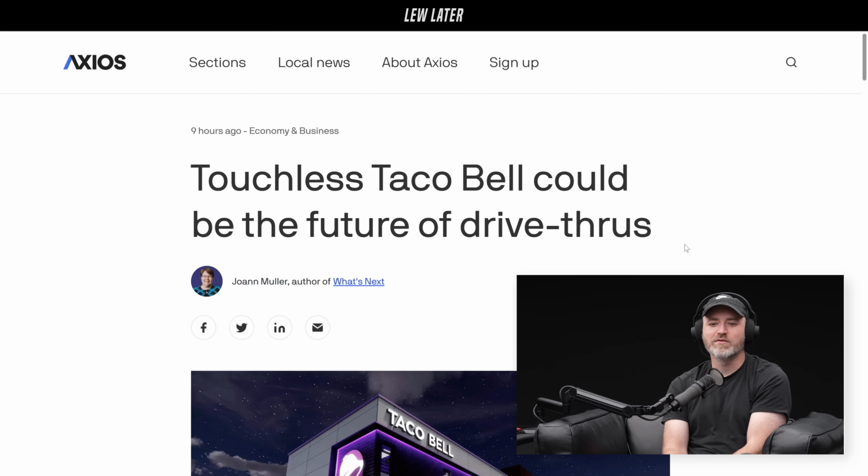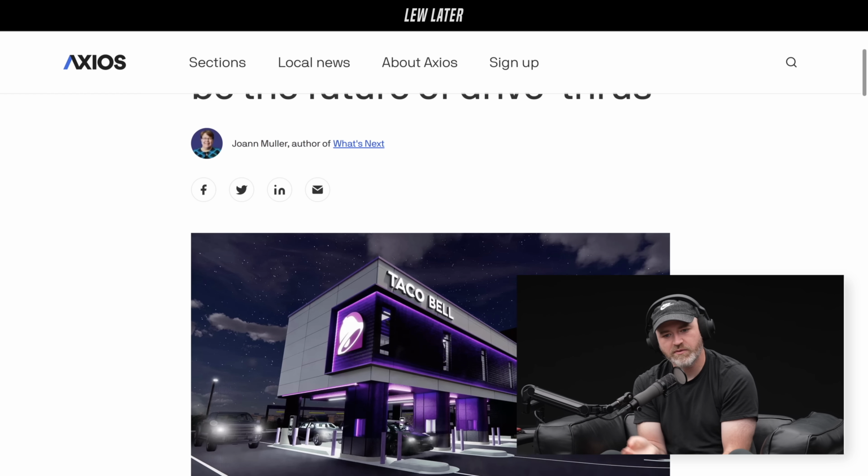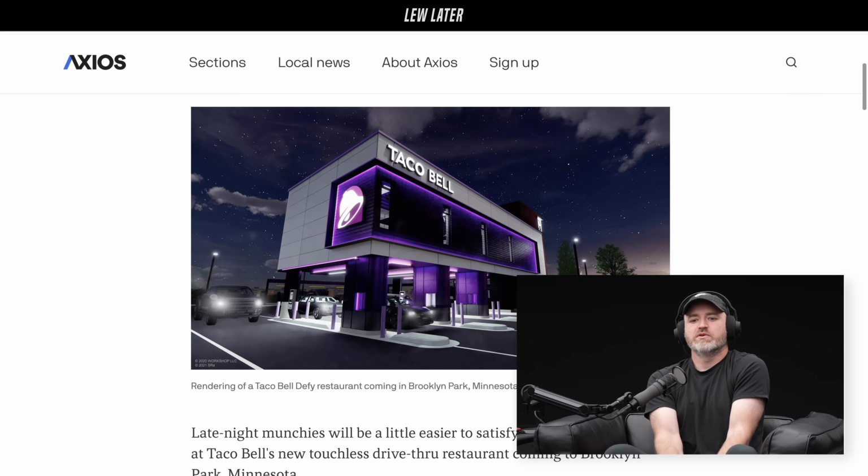Touchless Taco Bell could be the future of drive-thrus. I saw this one, and it reminded me of another one that we did where we were looking at some of the most unusual fast food locations around the world. I think they were McDonald's. And there was one in an airport in Australia where the kitchen was up top and then the food got delivered down low. I was curious if that's the way this one works.